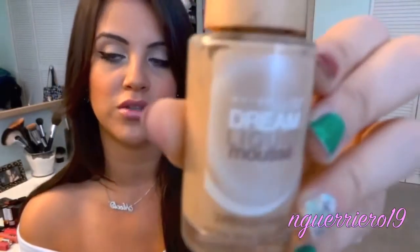This is the one that I have been using a lot lately, and I used to use this all the time when I was younger, when I first got into makeup. I used to use this foundation religiously. It's the Maybelline Dream Liquid Mousse, which just looks like this. And I think I'm in Honey Beige. No, I'm in Natural Beige in this one. This is kind of like an airbrush finish foundation. Love, love, love this stuff.